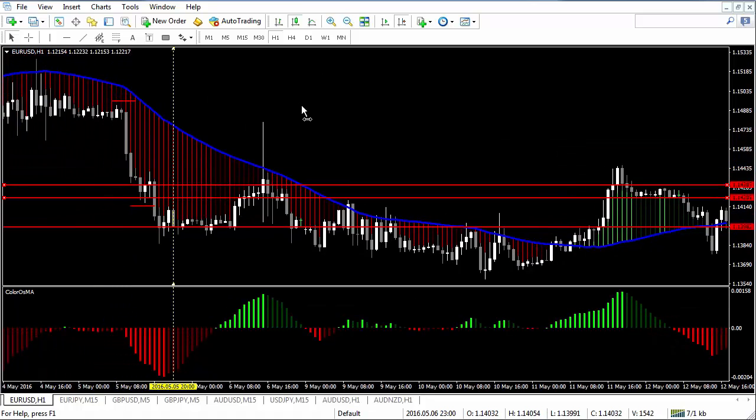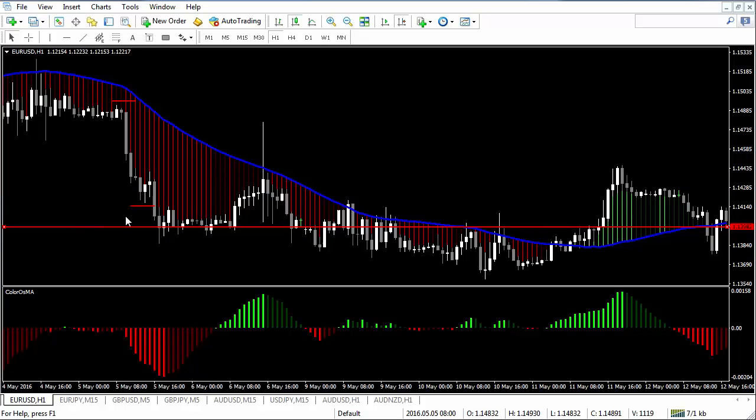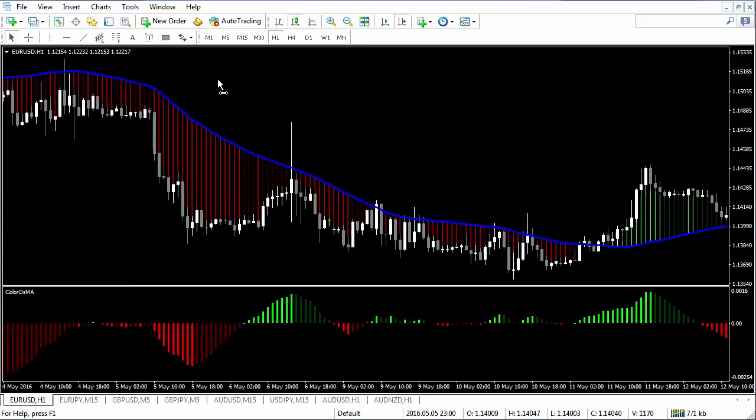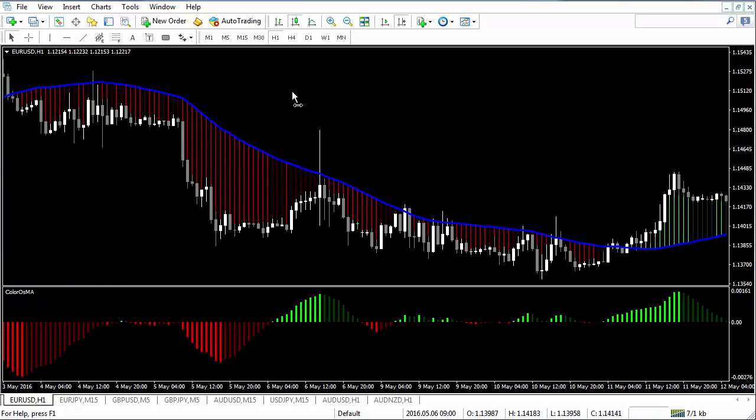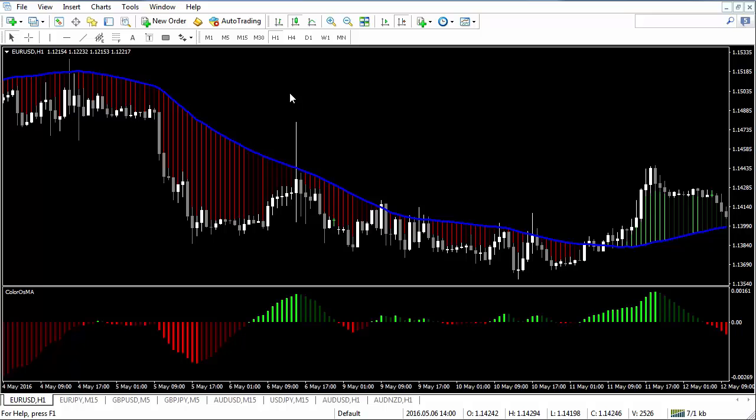I want to show you really quickly why we use the OSMA. It has a very nice filter effect. It's going to keep us out of some trades that we might otherwise want to get in if we're using only the Marco.